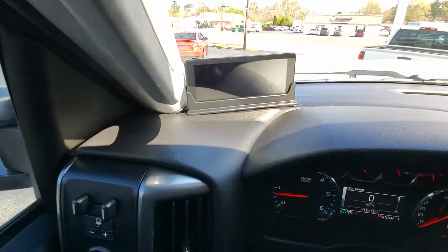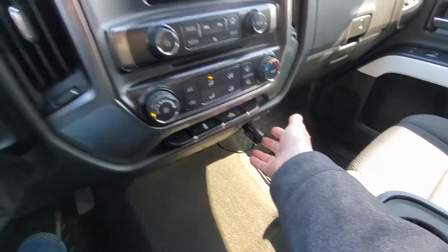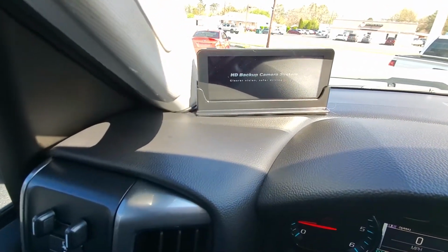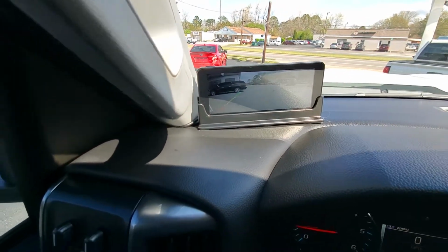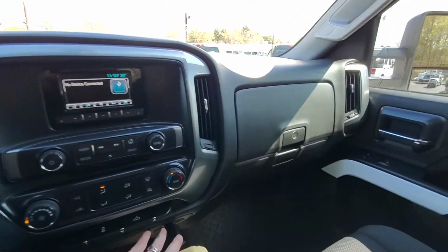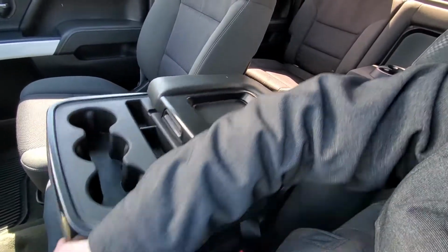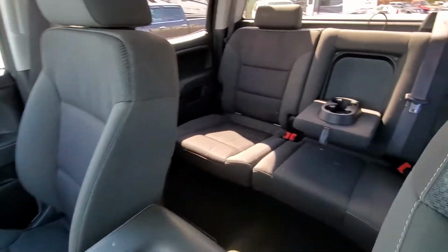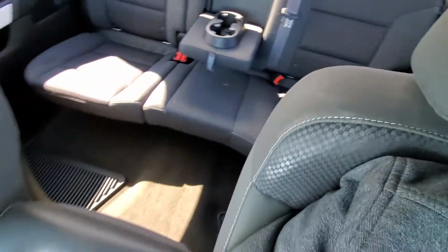He's also installed a rear camera, which plugs in here, and this is the actual activation for it, not just by putting it into reverse, but you hit that button and then the signal does pop up there for you, which is nice to have. Does have a nice Bluetooth setup. And then this is the split front bench seat that has room for a third person up front. Nice and clean interior in the back as well.